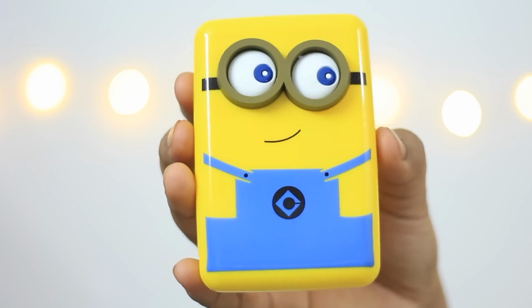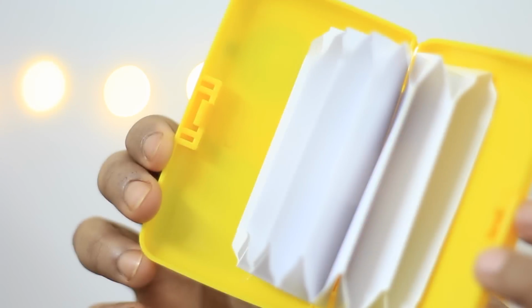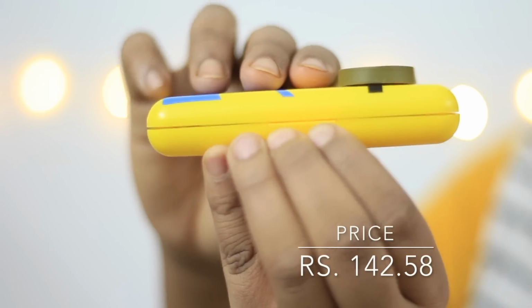The next thing I bought is this card holder, a Minion card holder thing. It's really cute. It's of a good size, and inside lining I really wanted that to be plastic, but as you can see it's paper. But overall, for the cuteness I really like it. So this was for around 142 bucks.